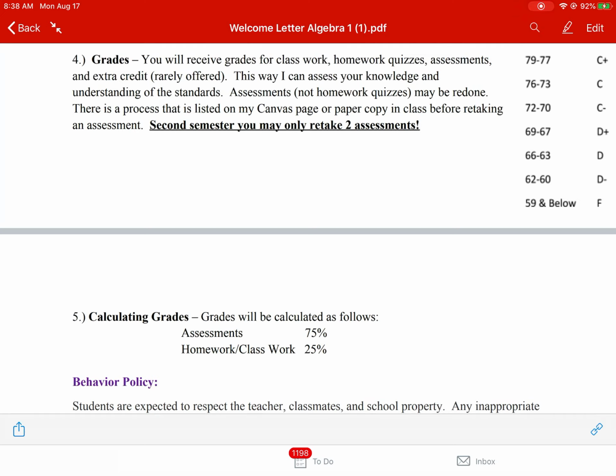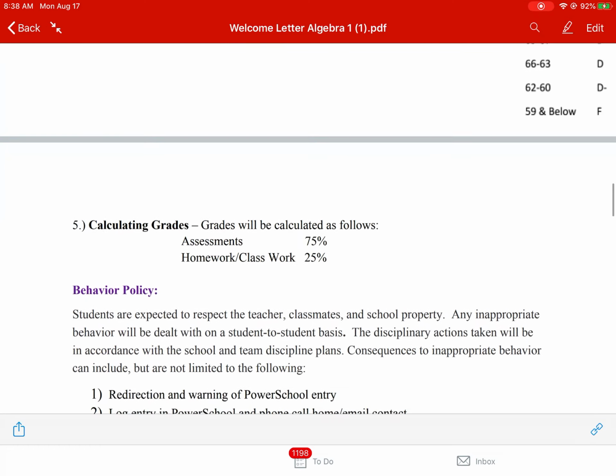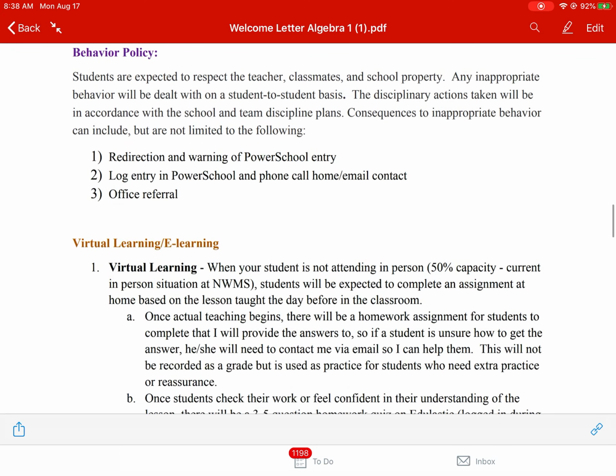However, since this is a high school level class with Algebra 1, second semester I'm only going to allow them to retake 2 assessments. And that's because in Algebra 1 and in the high school they don't typically allow you to do retakes, so I want to prepare them to be successful in high school. Hopefully behavior will never become an issue, but with respect, being prompt, and being responsible, I think students will be on the right track.